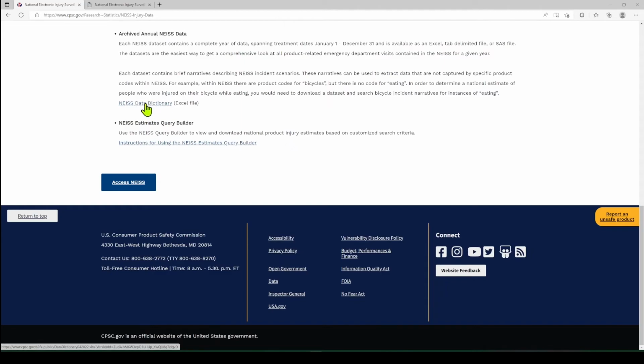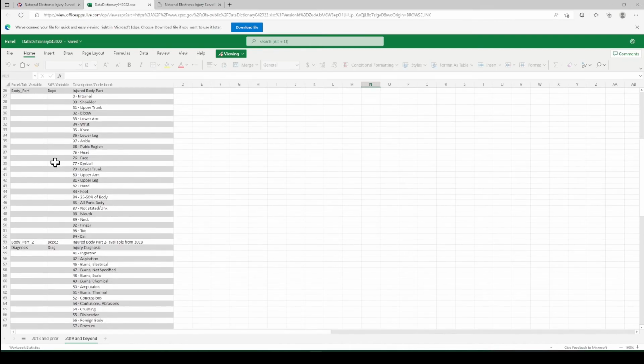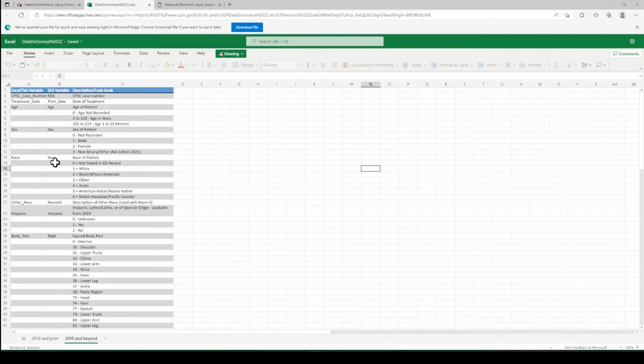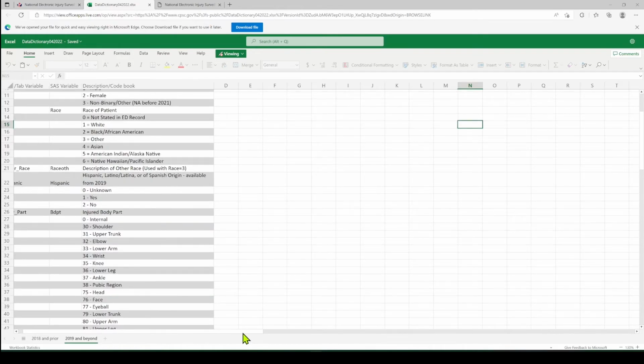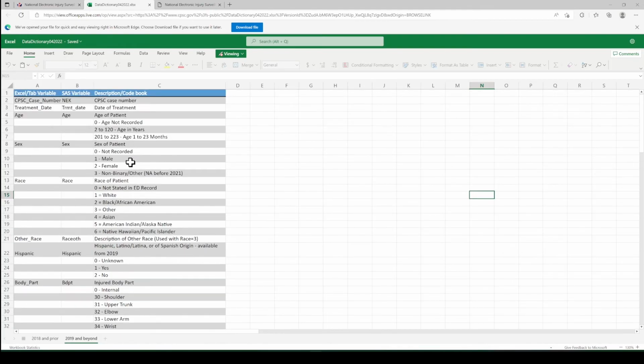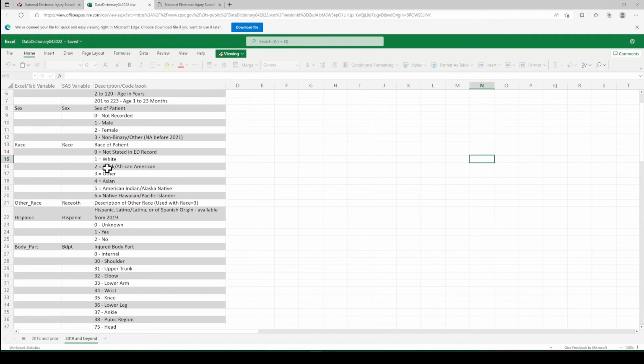There's this NEISS data dictionary. You can click this, and on the left it will show you all the products and all the diagnoses that are available. Let me make it a little bit bigger. So you can use this as a way to form ideas. So you can look at ages, sex, race, like you want to look at African American versus Asian, American Indian, white, injuries of a product based on race.